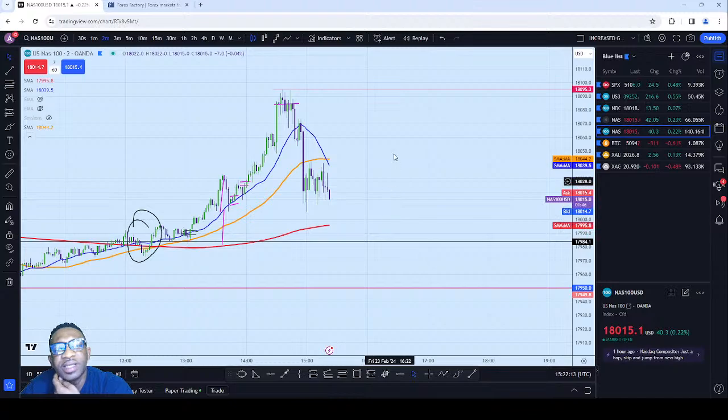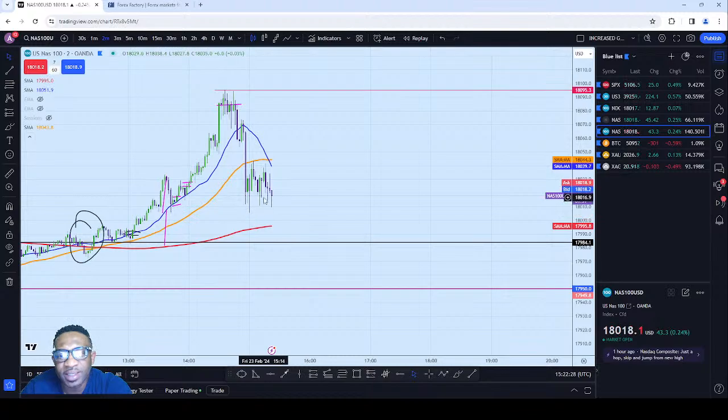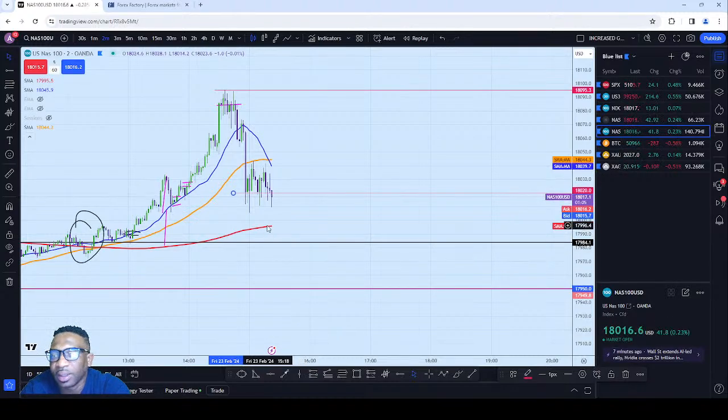From this key level, the next key level is 18,150, which it came up toward, got to 18,095.3 and pulled back. All we are looking out for is, as I said, we trade what we see. As we can see now, price is currently being held at this level, 18,020. We can see the number of wicks it has left here, so we'll see how it plays out.